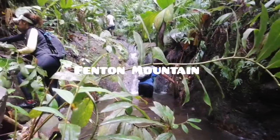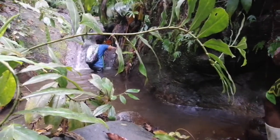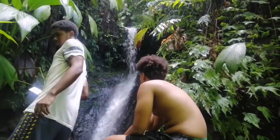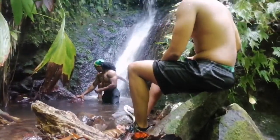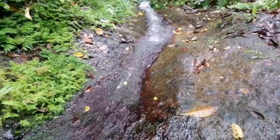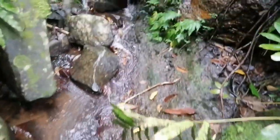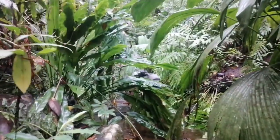Yes, people, in Kingstown Forest Reserve, and we're heading north of the island. Yes, in Kingstown Forest Reserve. Yes, people, we're following the river up in Fenton Mountain. And we're heading towards the highest fall in the stream today.